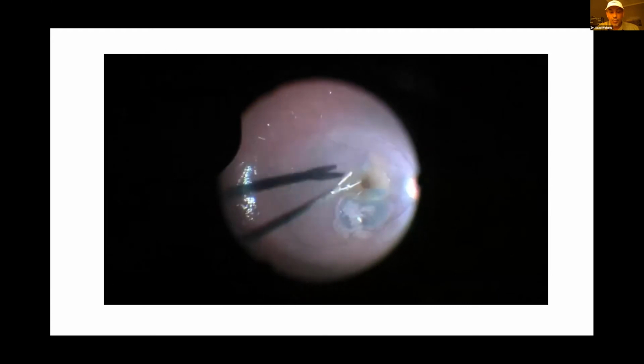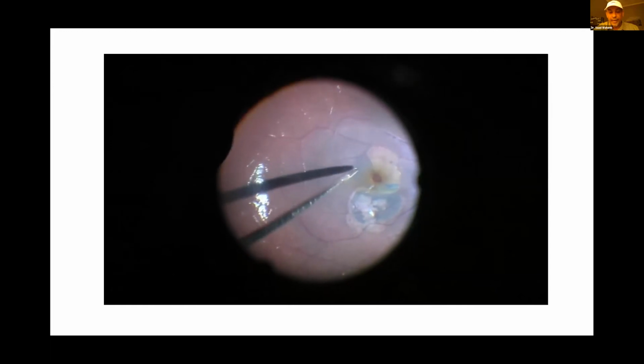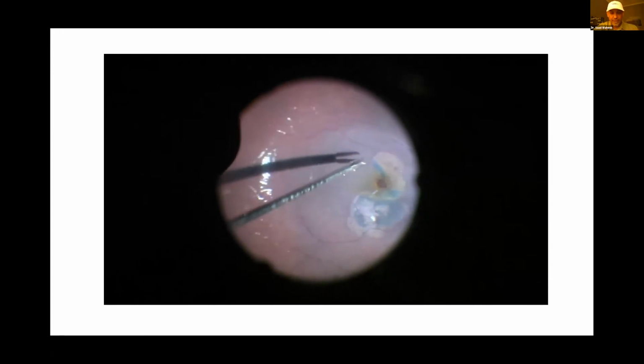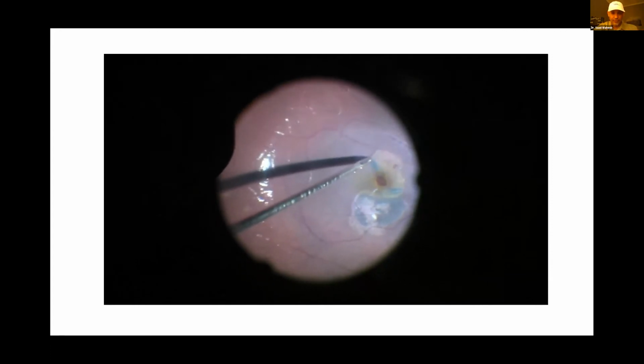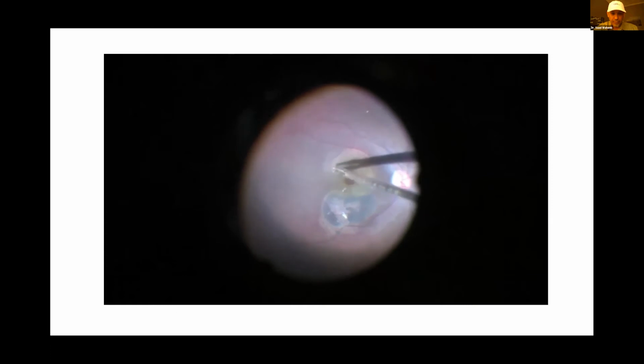As you can see, what I'm doing here in this fovea sparing is I'm trying to do the envelope technique, as they call it, where you're trying to remove the ILM from different sides, and then you cover the hole as if you're covering an envelope. So one layer on top of the other. And that's what I'm trying to do here. Of course, you frequently re-grasp it, just like you're doing a capsulorhexis with the anterior segment, and then you flip it on the surface of the macular hole.